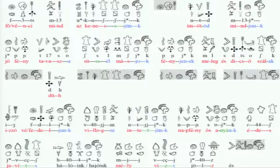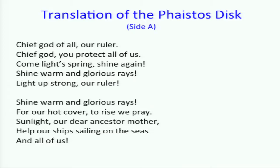What we see here, the Festus disc, has kind of the flavor of a mixture of syllabic and alphabetic writing, and this is how I try to translate it. And it turns out to be some kind of prayer to some chief god to protect the Minoans on the seas and to bring sunshine every day. So this is the last translation I gave.